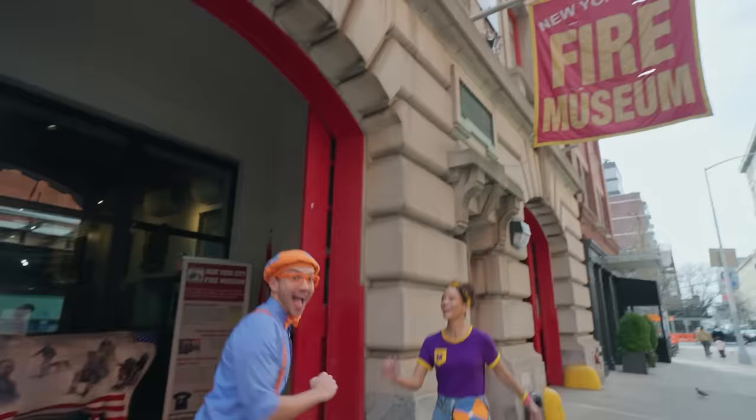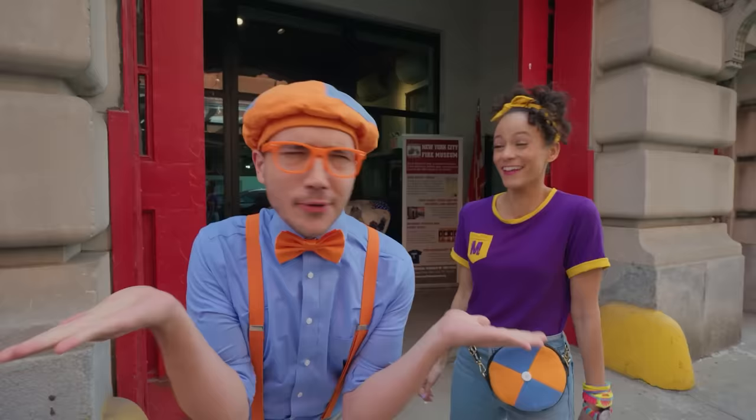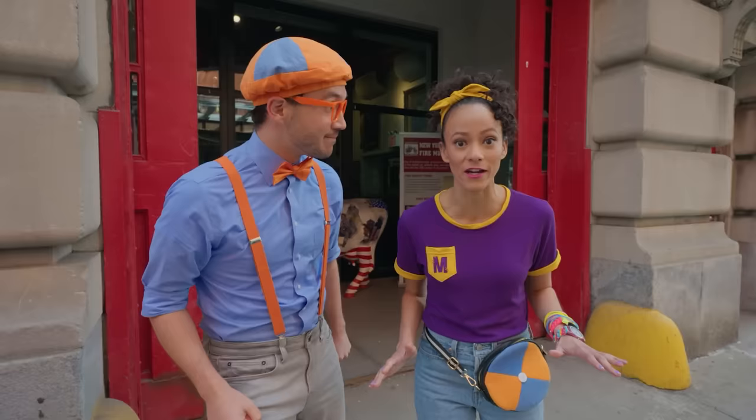Hey, it's me, Blippi. Hi, and I'm Meekah. And today, we're here at the New York Fire Museum in New York City, New York. Yep, New York City is a really big city with a ton of people in it. And it's so loud. That's right. And firefighters have a very dangerous job of putting out fires. So they have a lot of training they have to do before they become firefighters.